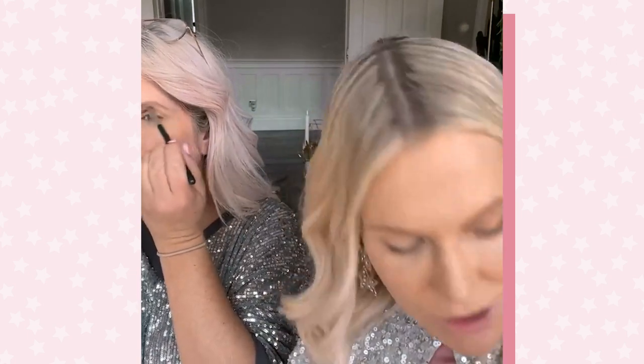Now, if you have a hooded eye or you want your eye to look very naturally more open, just look at the difference of how much bigger this eye looks to this eye. And I've just used that bronzer. Now, that's really foolproof. Just pat it on and then you're gonna push it up into that socket.